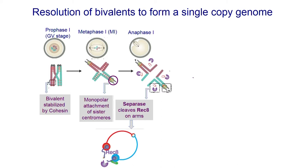So if we want to resolve this structure to a single copy genome, it's got to align on the first meiotic spindle. You've got to have this nice compact structure where you have the sister kinetochores close together so that they can attach to the same spindle pole. And then this will allow faithful segregation. Then once they're all aligned, separase, this protease, is activated. It cleaves REC8, but crucially, it only cleaves it on the arms. The REC8 at the centromere must be protected.